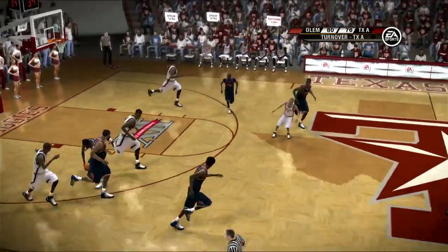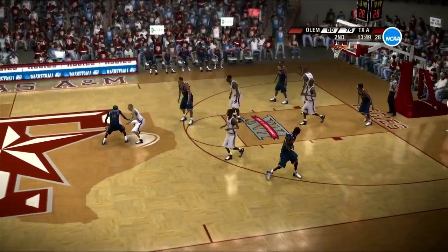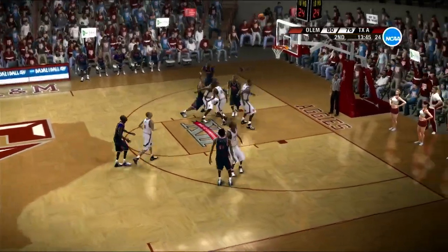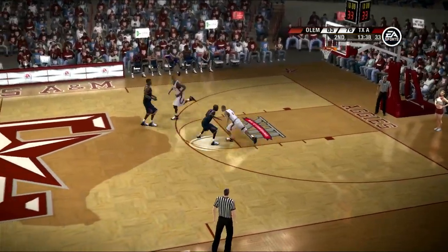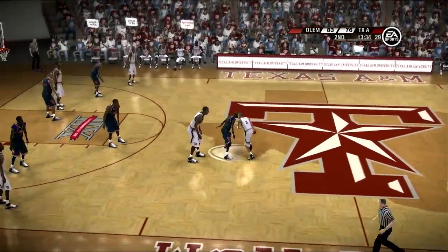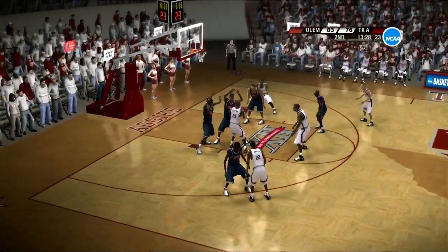That was a great, great effort right there, trying to play that passing lane, anticipating really well. This defender is resilient, still applying pressure. Buried it. The Aggies are behind by seven. Excellent spacing. That's so important to a good offensive set. It's even more important to have talented guards like they have.